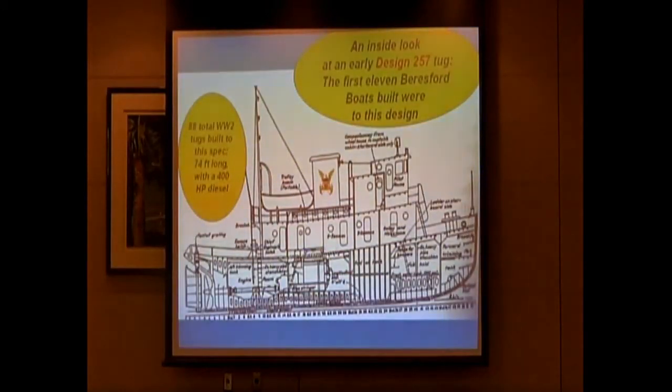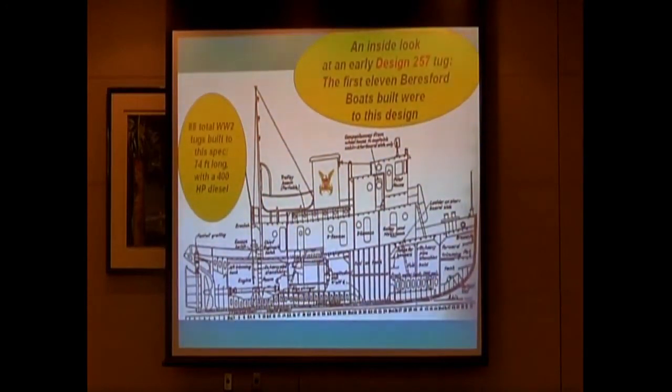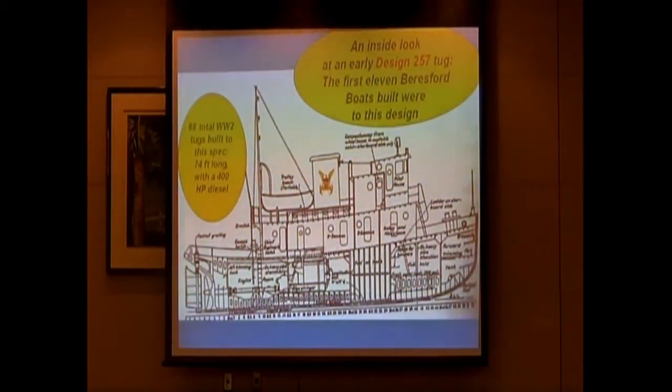This is actually a quick look inside of the first of the tugs. They were built to something called Design 257. The first 11 Beresford boats were built to this design. And you'll notice, and see if this works. Oh goodness. This engine's pretty big. Takes up a lot of room.